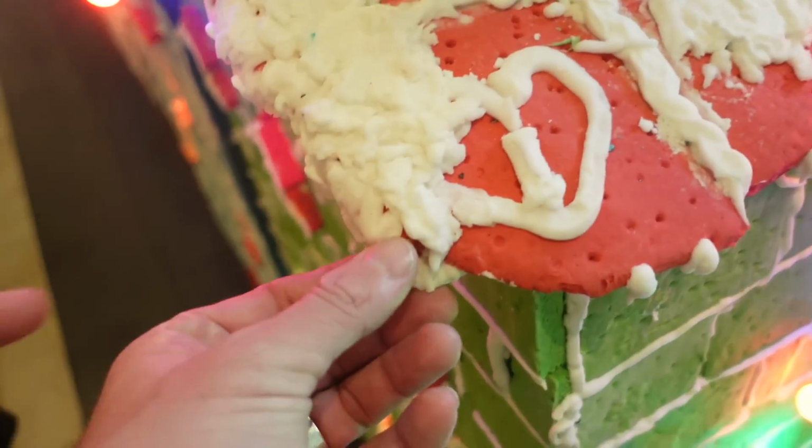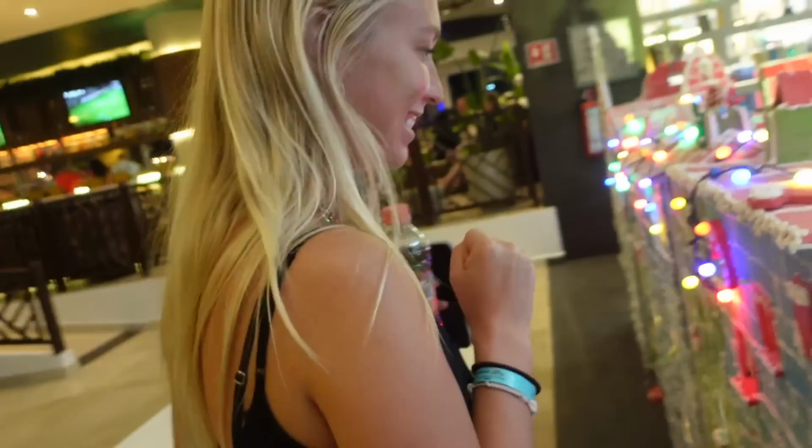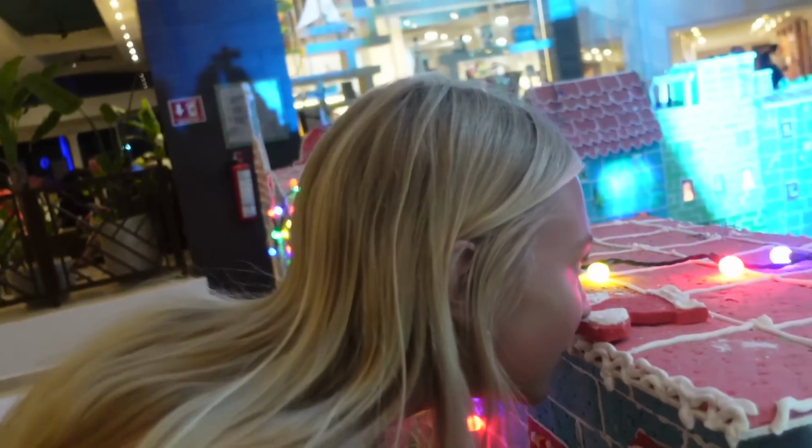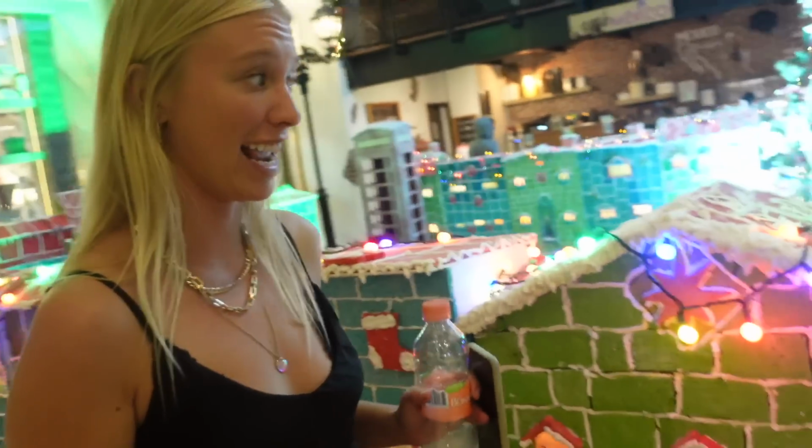Like, this all looks like actual graham cracker and frosting, icing, whatever it is. No. I'm scared. Smell it. Smell edible? Yeah, it is. So you can eat all this? Yeah, this is all actual gingerbread house. That's insane. So who eats it?